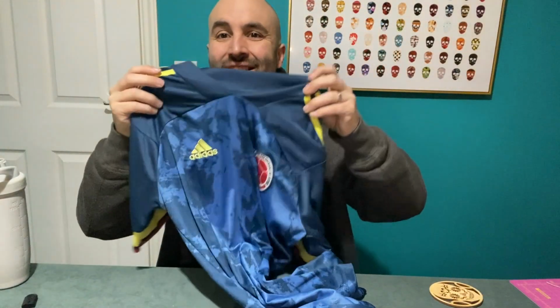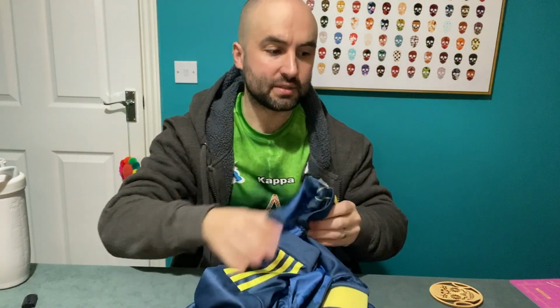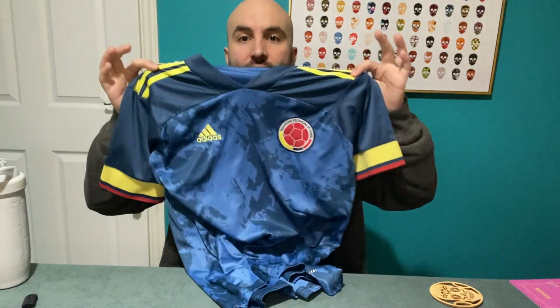Equally, the codes in this Columbia shirt are right, and this got past a major retailer. These Columbia shirts always get past major retailers. Turns out this one is a fake.